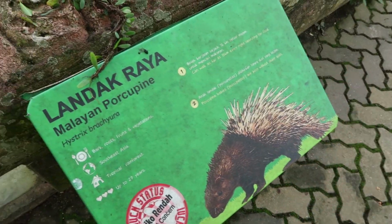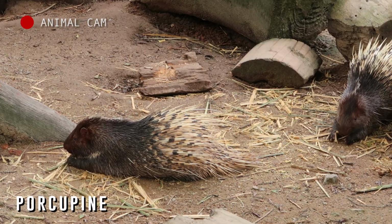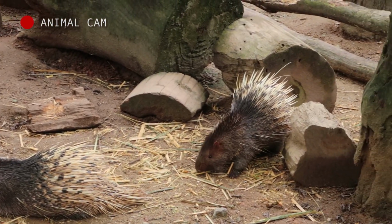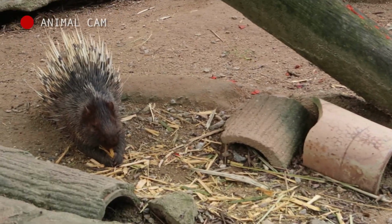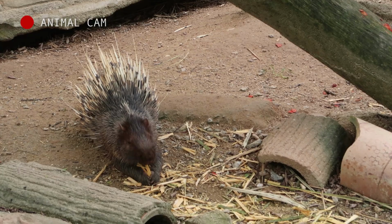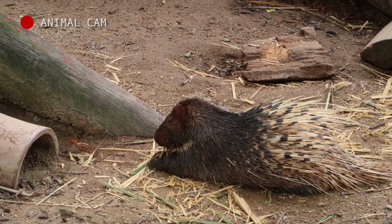Beware of the porcupine. Although they may look small, they may sting you with their spikes. Apparently they're eating some kind of old leaves, and they have no idea actually what they eat. But they are really cute from this angle.